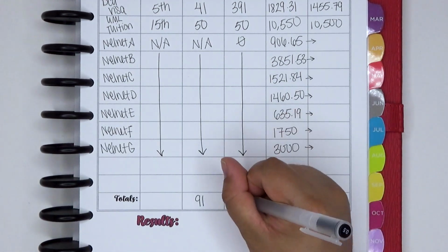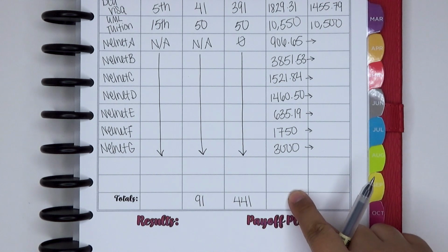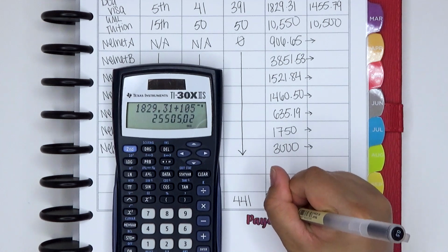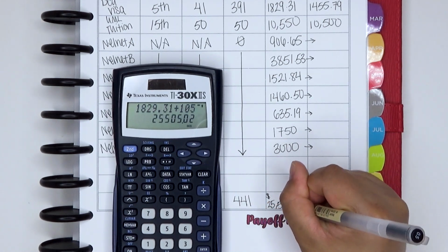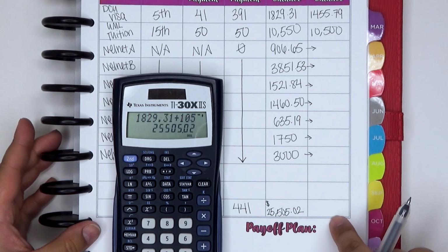$441. And I'm gonna go ahead and add all of these up off camera really quick. All right, so for the month of February, it looks like we started at $25,505.02. So let me go ahead and calculate the new total really quick.